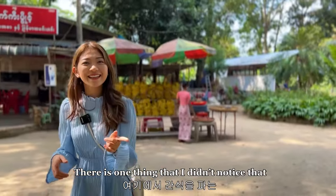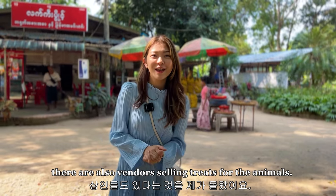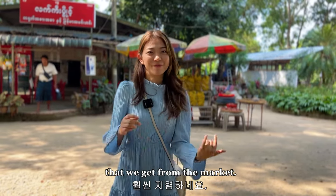So there is one thing that I didn't notice: there are also vendors selling treats for the animals, and they're even cheaper than the ones that we got from the market.